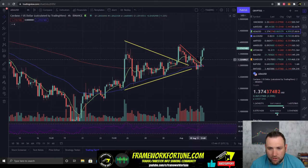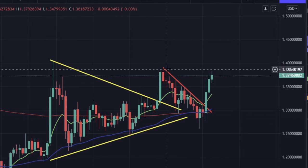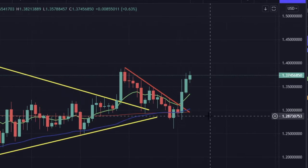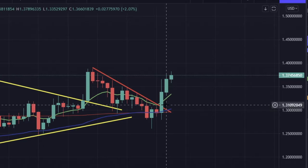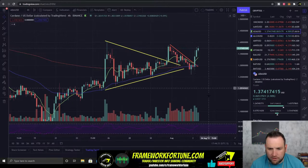Cardano is breaking its downtrend right here, pushing back up. We need to see it push over the tops of these peaks here and start testing that 140, but it's making a nice run here in the last 10 hours, trying to push up to that 140. Cardano's got very nice consistent volume.